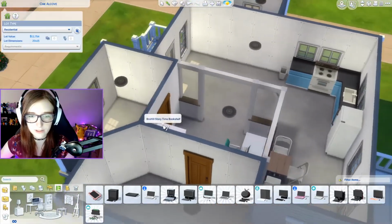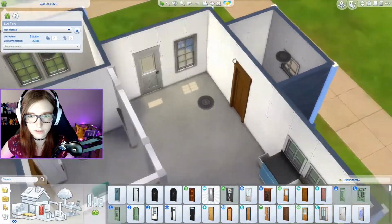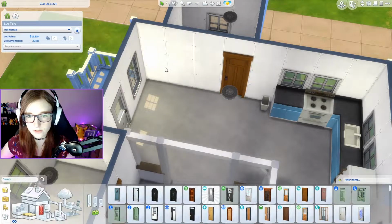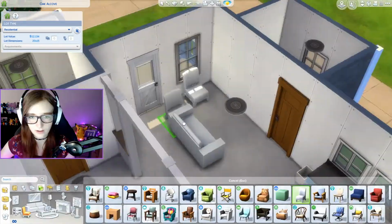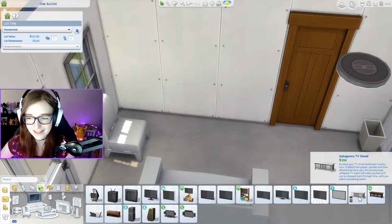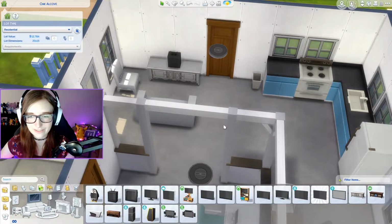Then, oh, I should probably get a door for the bathroom. And then where are we gonna put the living room though? We have to think about this. If I put the bathroom door here, we can have the living room scooched up here a little bit more. I'm just gonna say it, I've seen worse, okay? I don't need to be attacked right now. I have seen worse in my time. I think that's kind of fun.